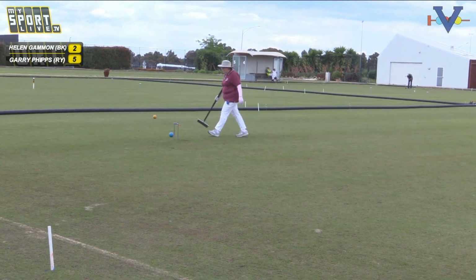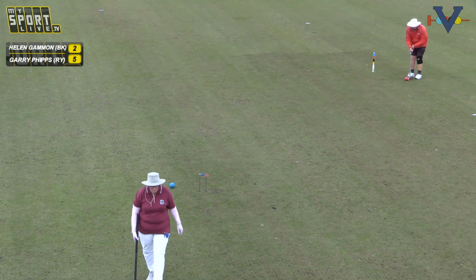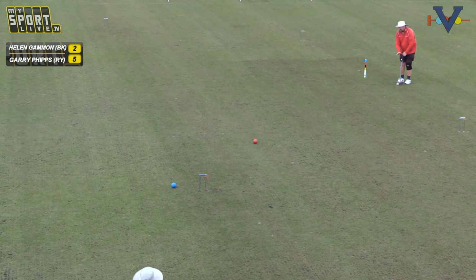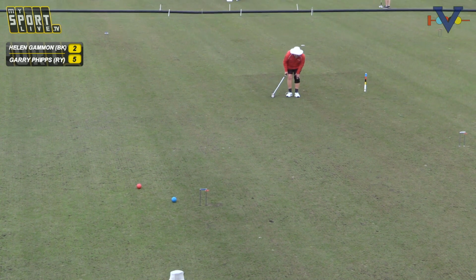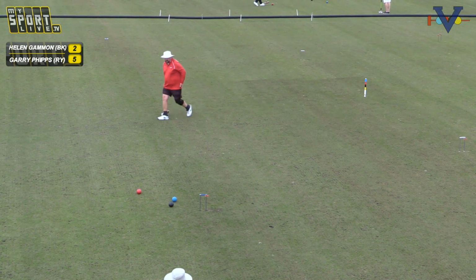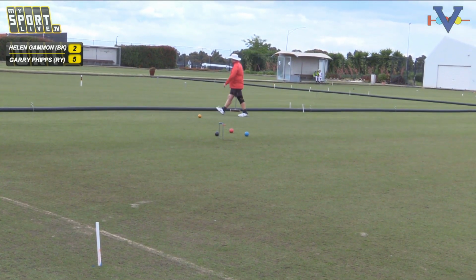An attempt at a jaws, do you think? I don't know Helen's game well enough to know how hard she hits the hoops. It looked like she was trying the hoop to me. Either way, it bounced off to the side. Oh, nice. Nice promotion.